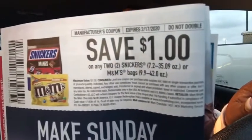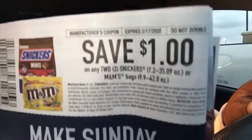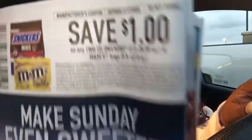Now I don't know if the ounces is valid or not. I haven't went to the Dollar Tree yet, but that's one coupon that you can use. Again, each Dollar Tree is different, so every Dollar Tree varies. So mileage may vary. I'm just showing what I've seen at my Dollar Trees in my area. I live in the Chicagoland area.